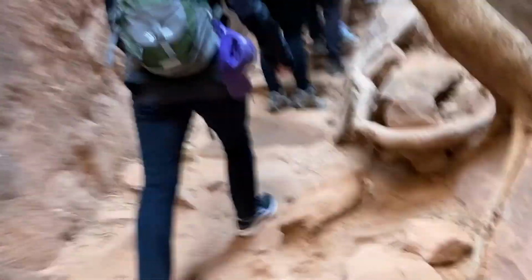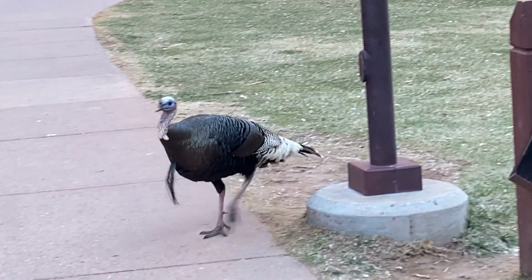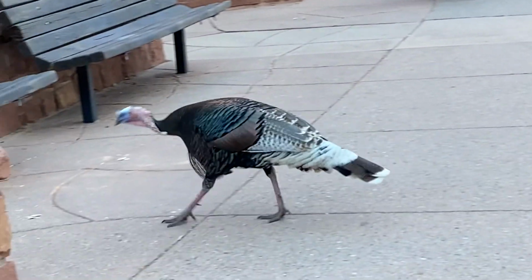On our way back from the shuttle bus, we got to see a turkey. And I have seen them quite a lot where I live, but it's just always fun to see wildlife.